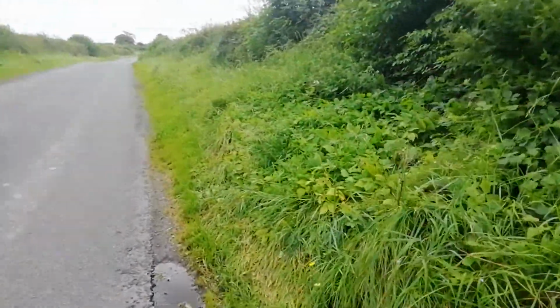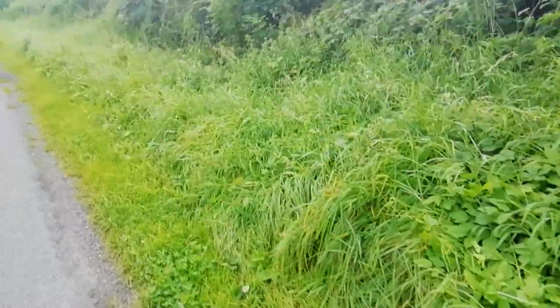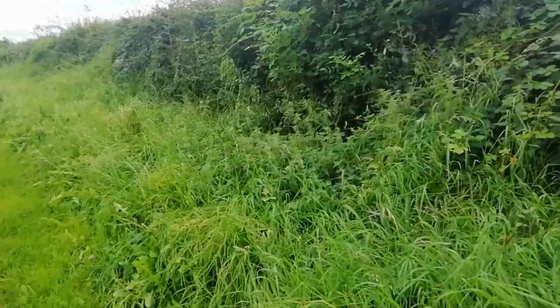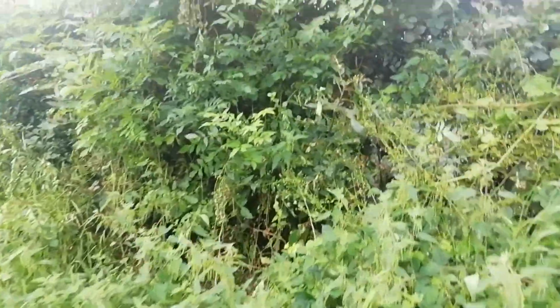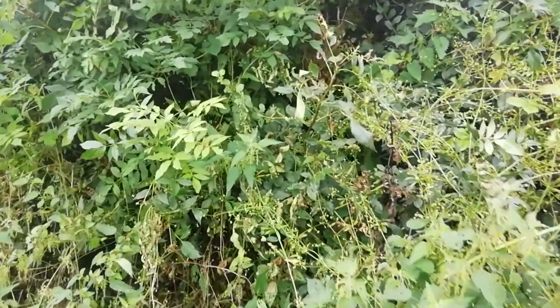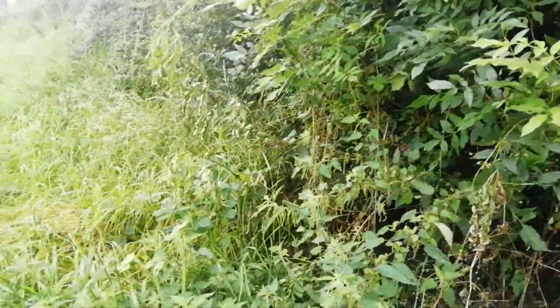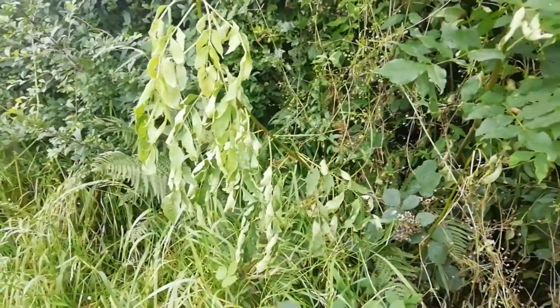And I can't help but think that the damp, humid weather, which promotes blight, is doing the same for the ash dieback, allowing it to travel through the air, sadly, from locality to locality.